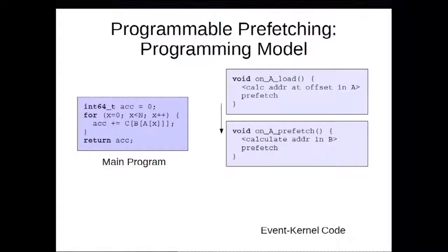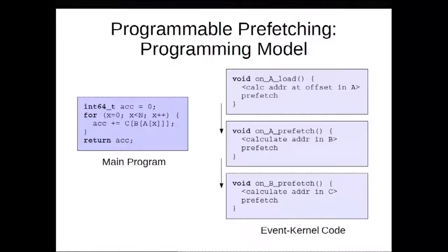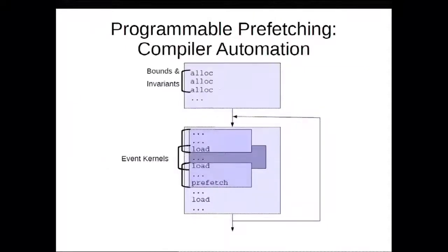When A comes back, we can use it to calculate the thing that will use A, which is B. So we calculate an address in B, send off the prefetch, forget about it, we'll maybe come back later, and if it does, we know what to do with it, we can use it to fetch into C. This is all very parallel because these can all be happening independently, and rather than stalling on the cache miss, we can just issue a prefetch, forget about it, deal with something else, and go back to it later.